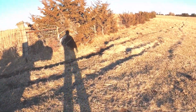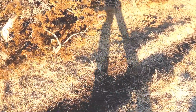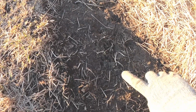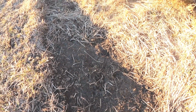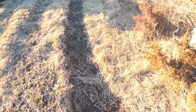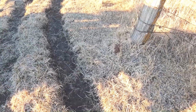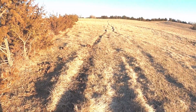And I always like to look when I get off the four-wheeler, and I see what's traveling down the trail. And I'm not seeing a lot of coyote tracks. If you can see that, I know the lighting's not good, that's a coyote track. So there's not a lot of traffic. There's some coons running down it too. But I always want to make sure that there's coyotes running it. Otherwise, I'm basically just running traps for nothing.